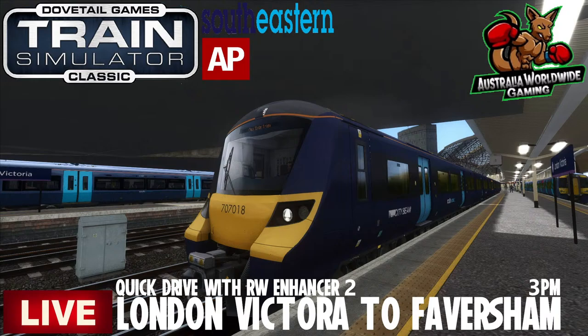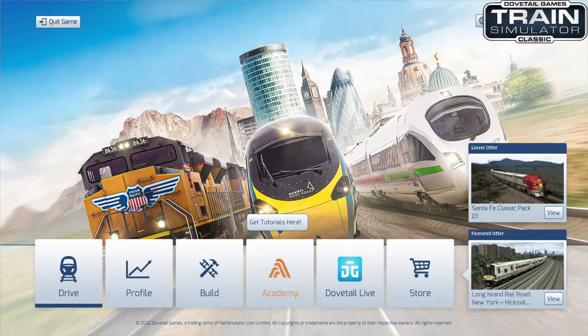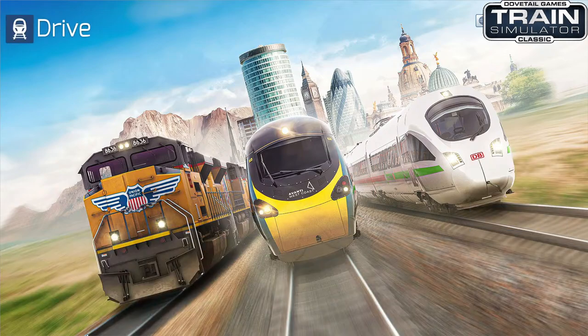As you know, the Armstrong Powerhouse edition has different libraries, so they classify them as Class 707 and so forth. This is the Southeastern Class 707, as it's known. From Armstrong Powerhouse's site, there is a description in the link for that one. We have established a quick drive for tonight. We're going to be stopping at Denmark Hill, Nunhead, Beckenham Hill, Bromley South, St Mary Cray, Swanley, Rochester, Chatham, Gillingham, Sittingbourne, and Faversham, final stop, from London Victoria tonight. So that is the list of the stops we have on the menu.